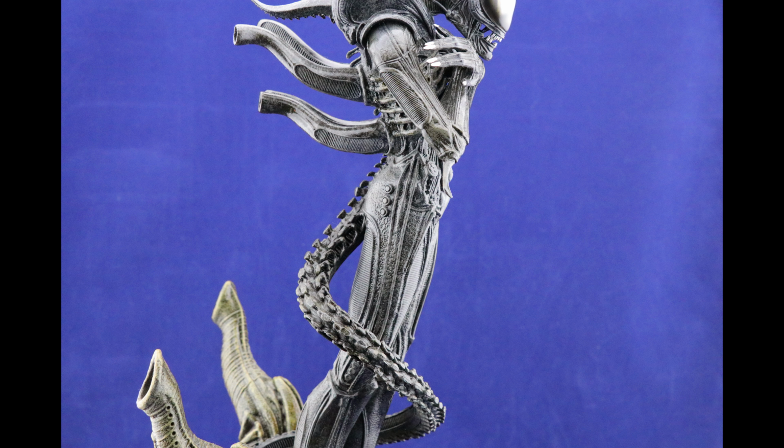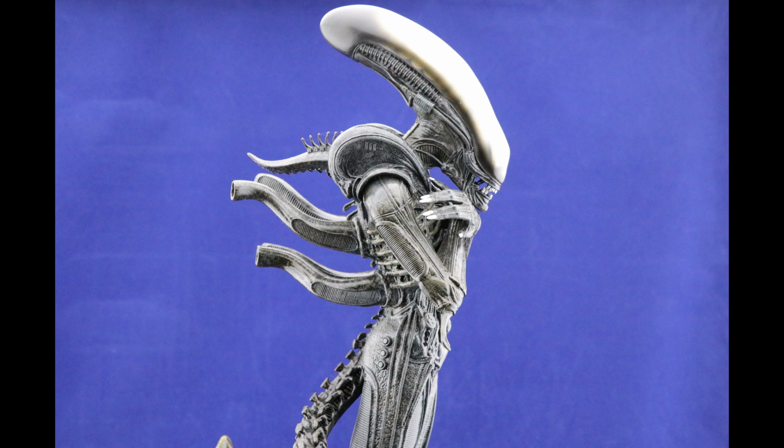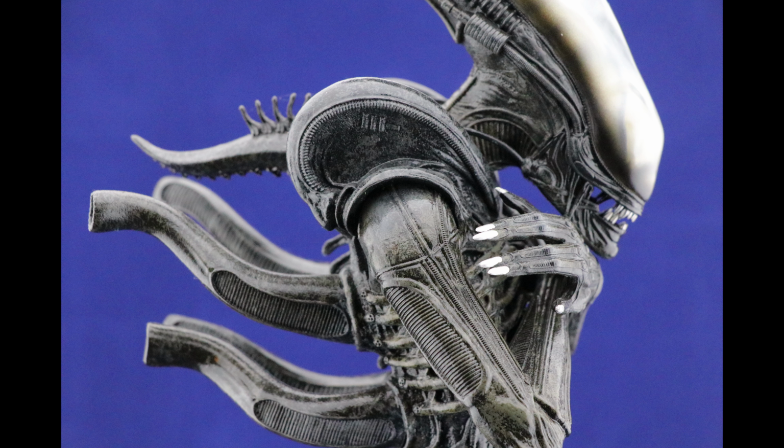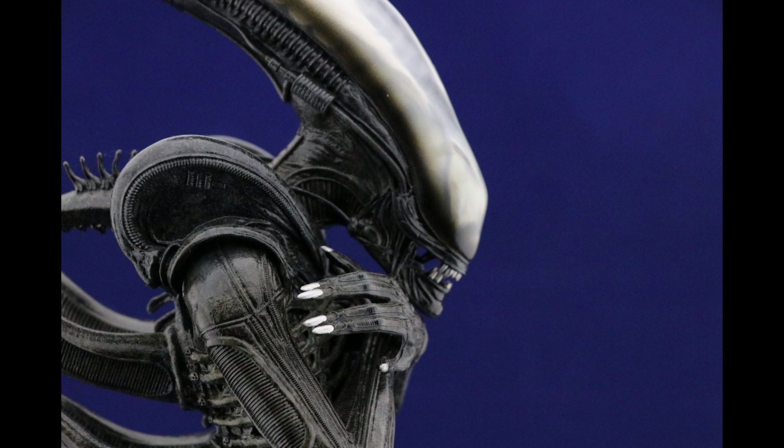I'll say it 8 million more times. The level of detail in this is amazing. It truly is. Sideshow outdid themselves with the level of detail. My only complaint on detailing is, I think in certain areas, not that the dome wasn't clear enough, but I think the level of detail on the skull inside is lacking a little bit farther up.